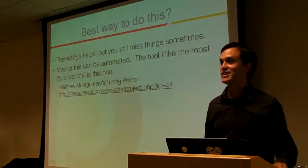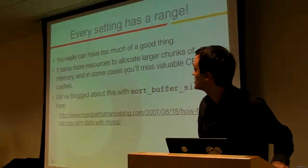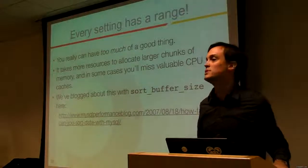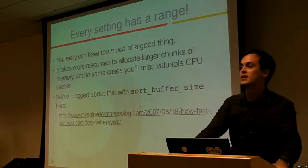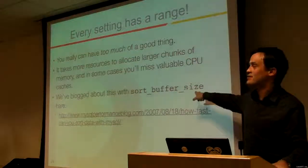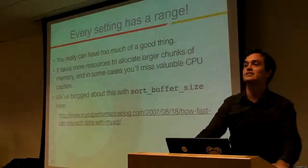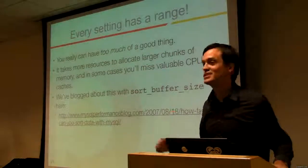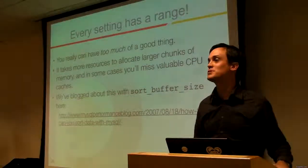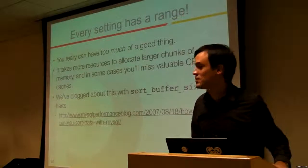So, okay, next point. Every setting has a range. You really can't have too much of a good thing. It takes more resources to allocate larger chunks of memory. You have a higher chance of missing something like a CPU cache, which tends to be very fast unless you miss it. So Peter Zaitsev, my boss, blogged on sort buffer size, and the conventional wisdom was that if you have to sort a lot of data, you set this to bigger. He set it to smaller, and results were faster. Do the results make sense? No, not entirely. But it's interesting to see that you just cannot make assumptions. And in benchmarking, in empirical proof, it turned out that bigger isn't better.